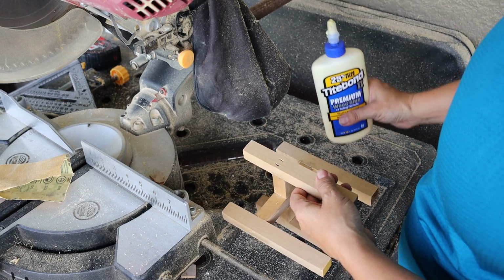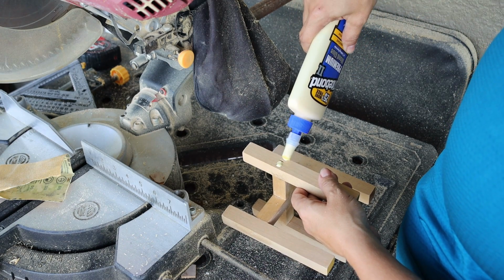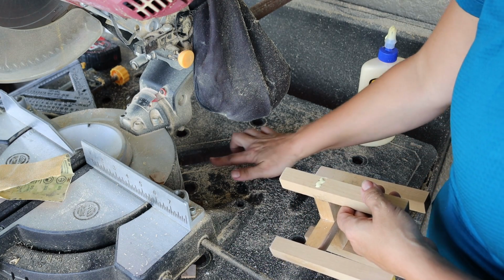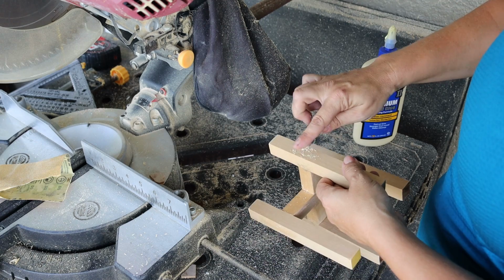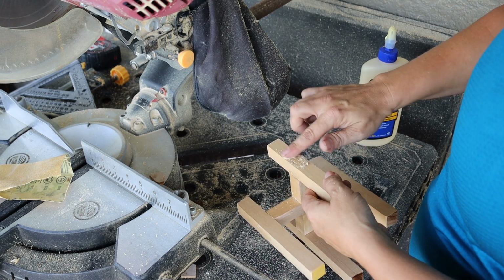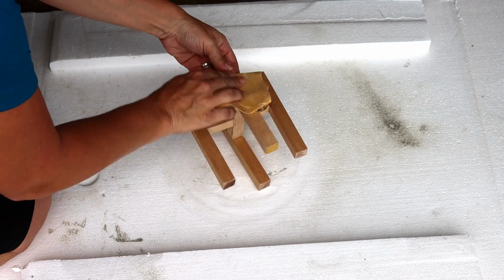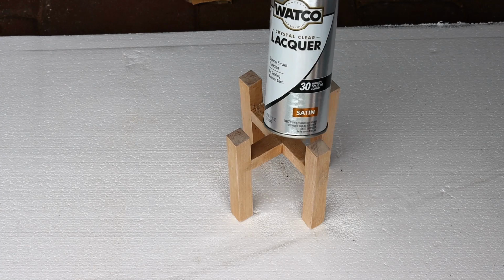Then you can fill in those nail holes with some wood putty, or there's a little hack that I recently learned that will give you the perfect match, and it's next to free. You can just take a little tiny bit of that wood glue and some of the sawdust from your cutoffs and mix that together with the glue and fill in those holes that way. And once that's fully dried, you give everything a good sanding and do a clear coat over the top and let that dry.